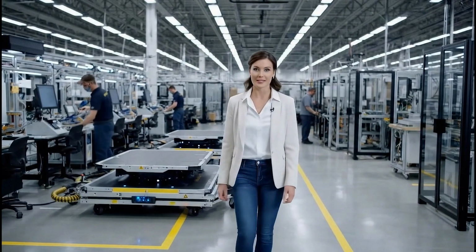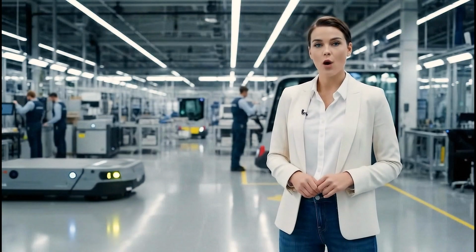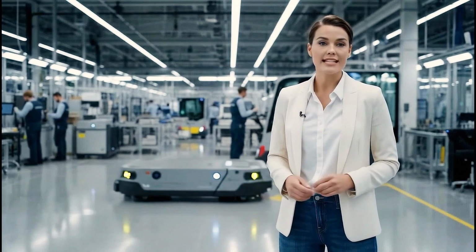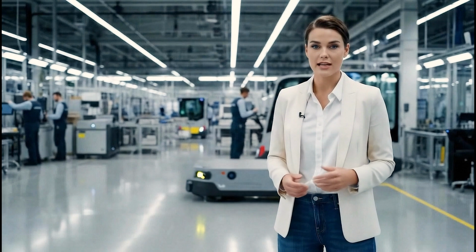Today we're at a robotics company, taking a look at how OneMonroe supports their design and manufacturing of automated guided vehicles. AGVs, or automated guided vehicles, are the workhorses of modern logistics. They use advanced guidance systems to move parts and products safely and efficiently.